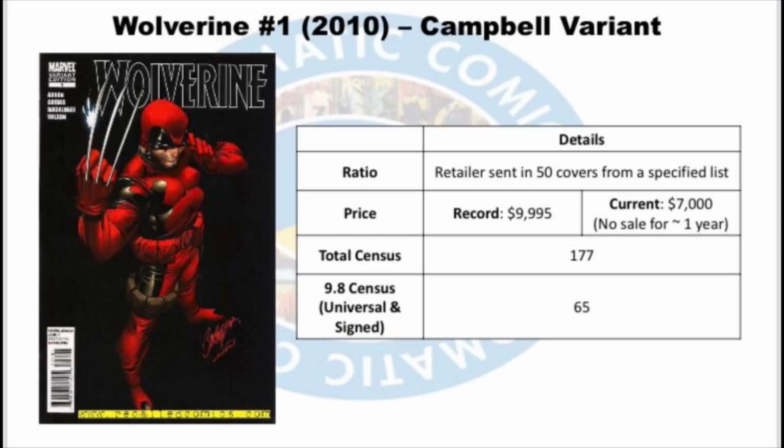But this was very similar to that Siege number 3. This was one where the retailer had to send in 50 covers. In this one, it was 50 covers that were provided in a very specified list to the retailer. So again, one of those controversies where they were having to destroy other books in order to get this book.